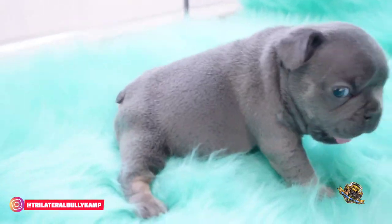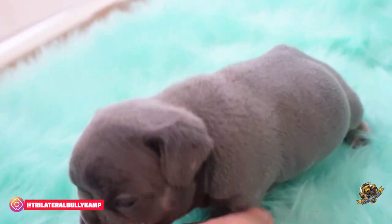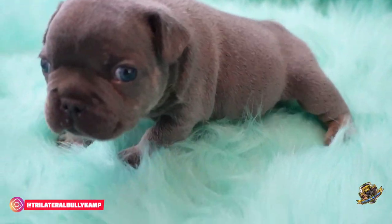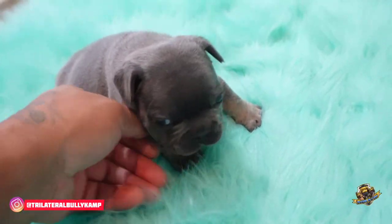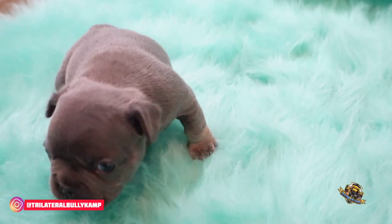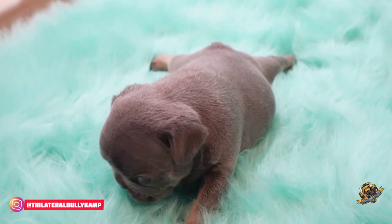But I'll get y'all a side angle of my boy right here. Show him the side angle. There we go. You see that there? You guys see this, man. This is a very, very good quality French Bulldog litter. Like I said, these puppies will come with health checks when we go get their shots and their first dewormer. First time getting dewormed, yeah.